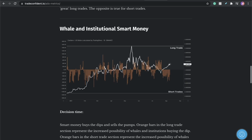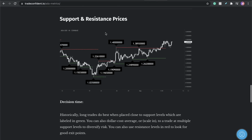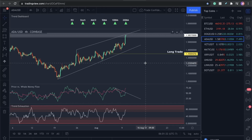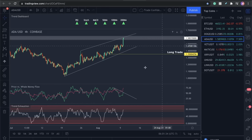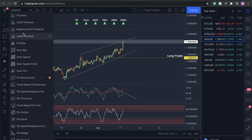So I want you guys to pay attention to that as we look in past history and we try to predict the future here, okay? I believe these are the best metrics we have to help us predict this. Support resistance prices, where are we going to drop to if ADA does drop back down? Well, there's a reason why I have this entry here for you guys. The first entry, and I will go over this at the end of the video, is at $1.35. It's exactly where I have mine set up, and I believe it's a good place.